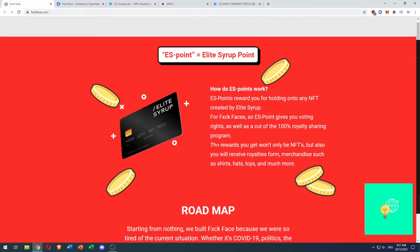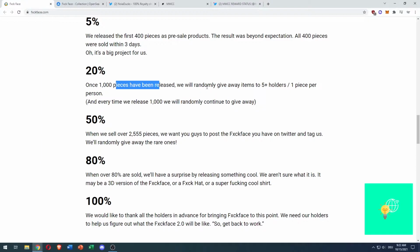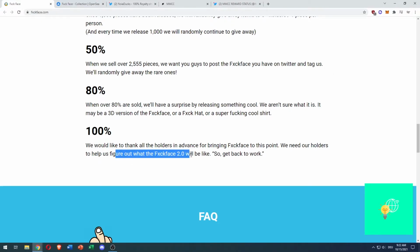Next step, there's also rewards, not only through NFTs, but also royalties from merchandise and much more. This depends all on the roadmap. As you can see, once 1,000 pieces have been released, we will randomly give so on and so forth. And we'd like to thank the holders in advance for bringing this to the point. We need our holders to help figure out what the next will be. So once they release 2.0 versions of these, you will probably also benefit by holding one of these. So you're earlier to mint, which will also give you a pretty neat way of making money and flipping them or holding them so that you have 2 and get a bigger percentage of the royalties.